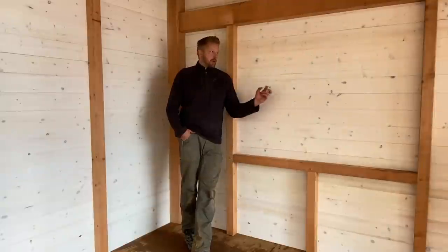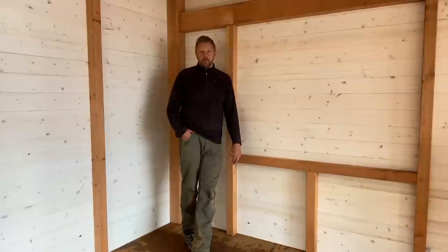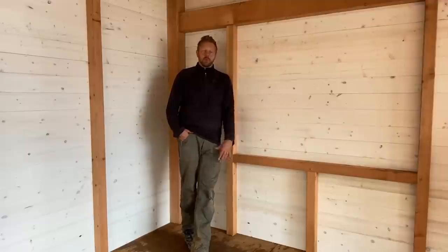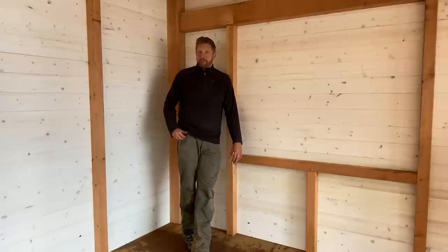All right, well, we have decided to call it a day. We were hoping to get all four walls, put the shiplap on, but it did not happen. The weather was not cooperating. We had to stop and put tarps on the roof just because the driving rain was blowing in here. But we got the two walls up and they look flipping gorgeous.